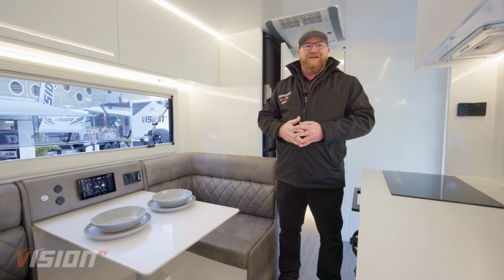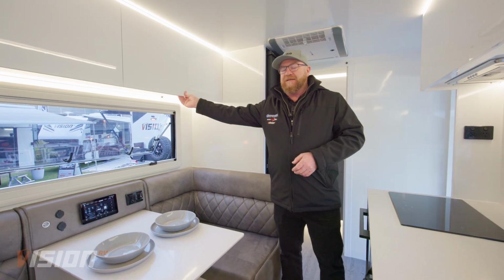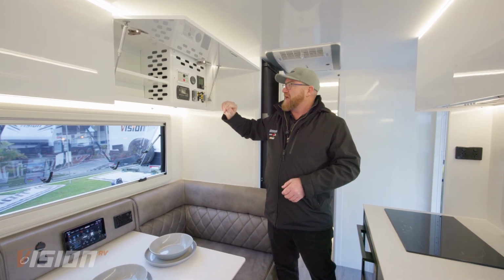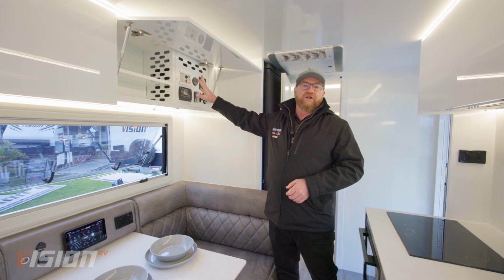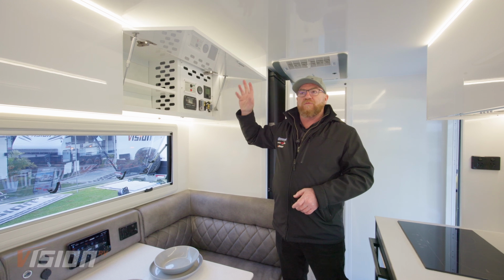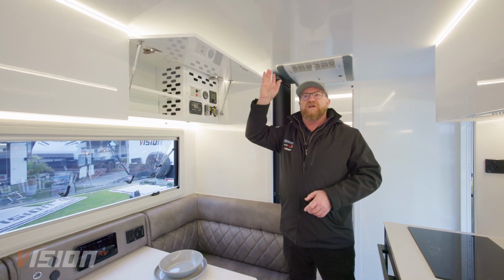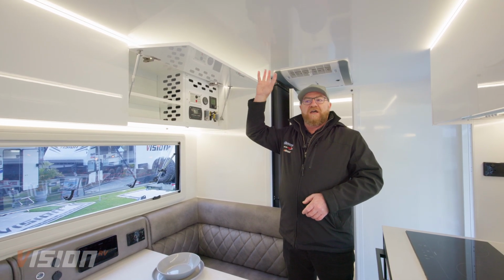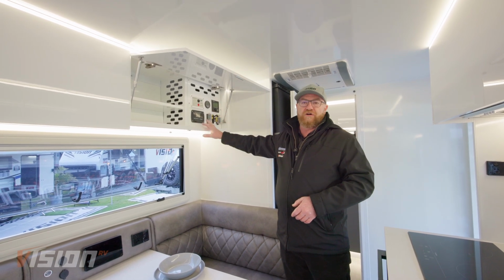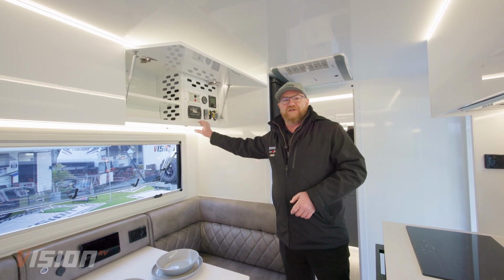Now I'm going to show you down the back of the van, but starting from here, we've got an excellent dust reduction system in here with the Gusto. We've worked very closely with the team at Gusto to develop this unit. It goes into the side of the van. Now what that means is it's not an inconvenience of having to take up valuable roof space that would be better used with solar. We've put it in the side of the van. Also makes it easier to clean the filter.